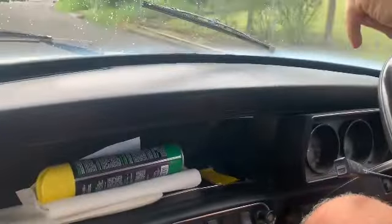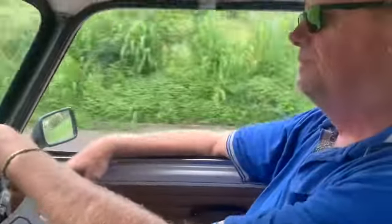Shopping in the coolest little mini belonging to a local South African. Tony's a big guy, so he looked quite odd in this mini.